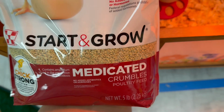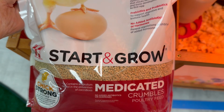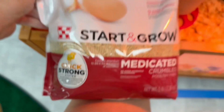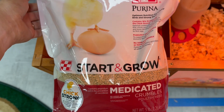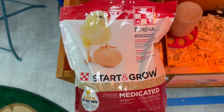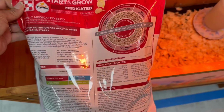It's medicated. It has prebiotics, probiotics. It doesn't have any antibiotics or hormones in it. It has a lot of vitamins and minerals that the baby chicks need to keep their body growing healthy and strong. You use this feed for about the first 4 months, about 16 weeks, and then you switch over to a layer feed because they will be fully grown by then and they'll be laying eggs, and so you want a food that promotes that better.